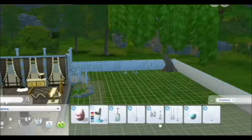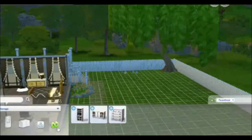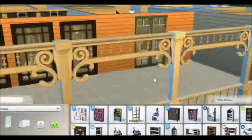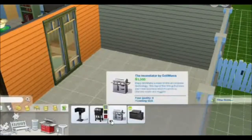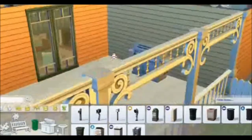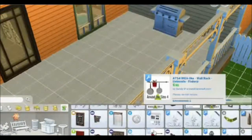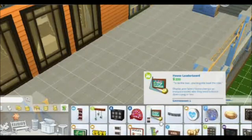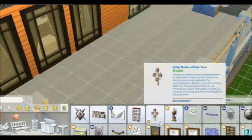We got the little doctor dolls because we wanted to see them. And then I'm just scrolling through the Parenthood pack, seeing if there's anything new that we can put outside. And there's not, so I'm gonna start furnishing the deck here. Takes me long enough to do. If you haven't been able to tell, I'm a little indecisive when I build.